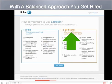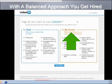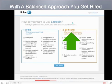With a balanced approach on LinkedIn, you get hired. We're doing everything on the Be Found side. That's the side you've been completely neglecting. That's why your job search has been taking so long. When you're getting 300 views a month instead of 30 views a month, that's the difference between your job search taking 10 months and taking 1 to 2 months.